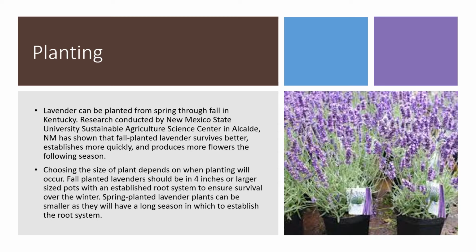When you plant your lavender, it can be planted from spring through fall in Kentucky. There has been some research done at New Mexico State that says fall-planted lavender survives better, establishes more quickly, and produces more flowers the following season. Here in Kentucky, that's going to depend on a lot of factors, especially how wet we get, how cold, and how quickly we get cold in the fall.